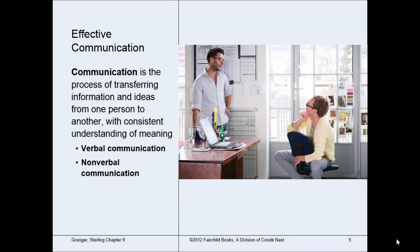And because messages are interpreted and not always received as intended, managers must overcome verbal and nonverbal barriers to communicate effectively with employees and for employees to leave a good impression on customers. So even with your employees, you need to talk about nonverbal communication with them, because how they're dressed, their expressions, their body language, and the tone of their voice will all affect how they deal with customers and how customers interpret what they're saying. So this is actually an important thing to look at and to work with your customers and your management staff.